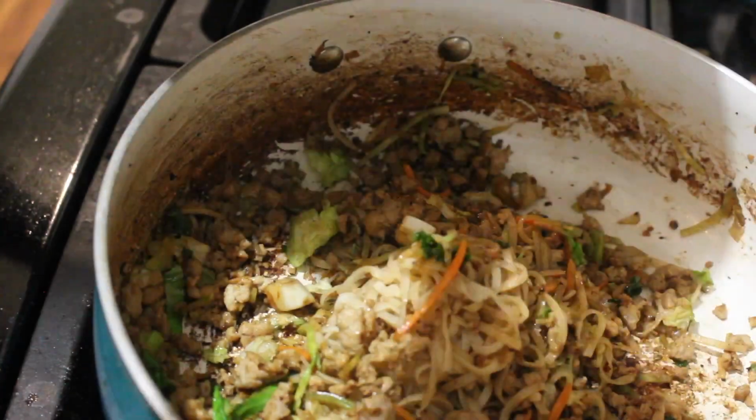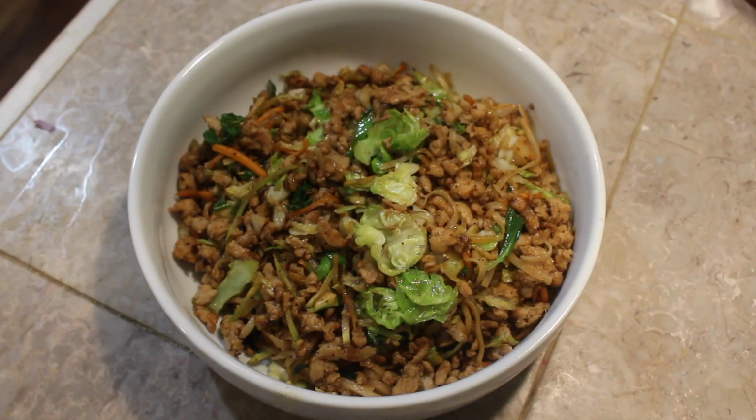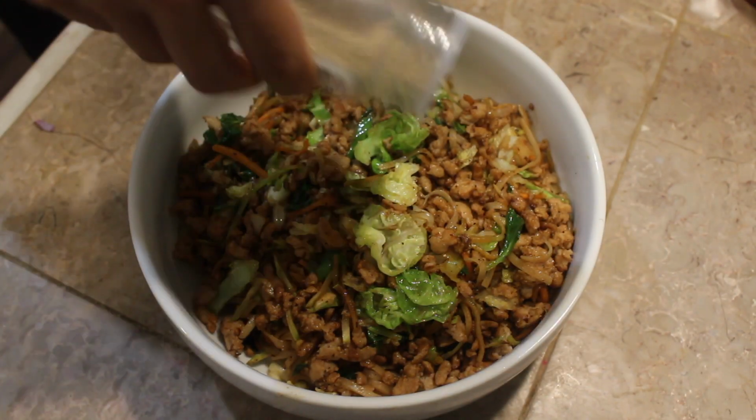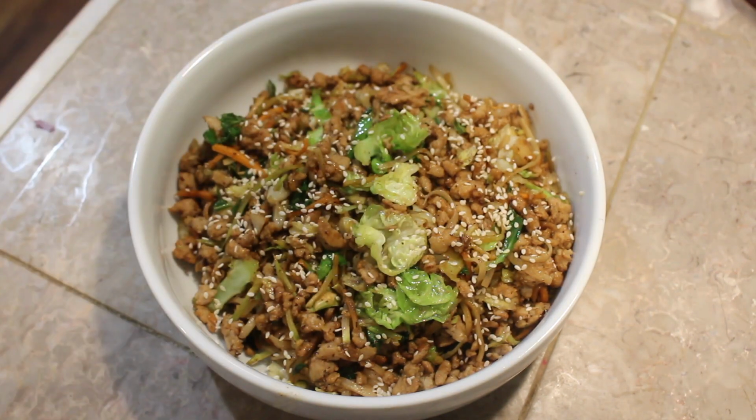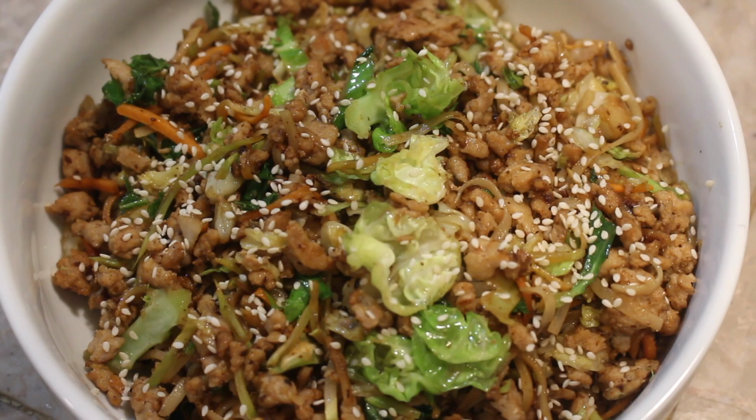You guys can completely leave it as is, and I'm pretty sure it would be keto friendly, but don't quote me on that. I don't eat keto. But oh, it was so good. Look at it. Masterpiece. I'm not even trying to toot my own horn. I'm just saying this meal was freaking delicious.